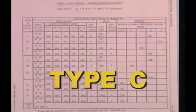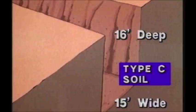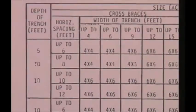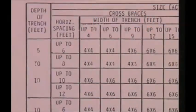Let's apply OSHA's shoring requirements to another situation. Instead of hard compact soil, we have soft sandy soil or fill, Type C soil. Our trench is 16 feet deep and 15 feet wide. Now 3x6 oak uprights are the minimum requirements, and this time you install close sheeting. Cross braces are 10x10s. Space them no more than 5 feet apart vertically and no more than 6 feet apart horizontally.